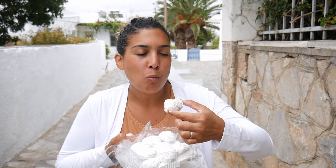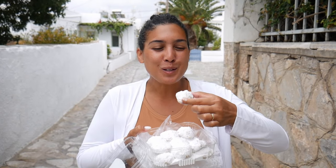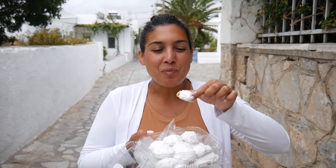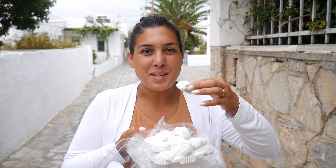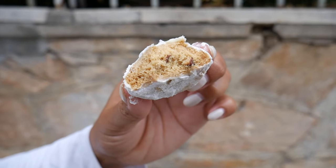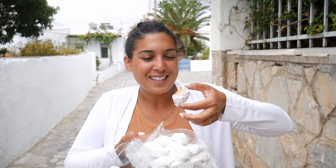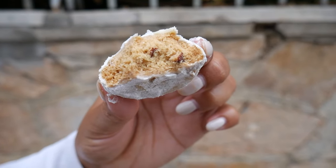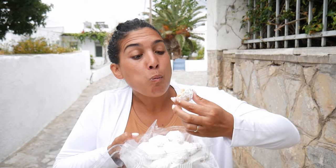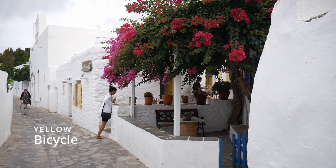Mmm. Wow. So delicious. It's a white vanilla cookie, and it's got such a nice kind of biscuity cookie texture, and then the powdered sugar is so nice. It's such a fun thing to eat. They serve this a lot at church events, big holidays, but really you can eat them all throughout the year. Mm, and it's got almonds in it too. Kurambiedes are best enjoyed with coffee.